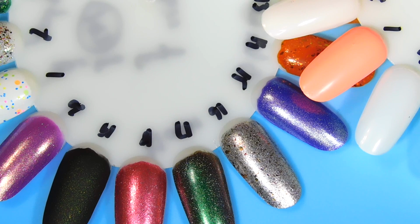My favorite is definitely You Are Like an Angel with No Wings. That's the purple with the gold like shimmer running through it. You know me, I love my purples, and this one is just up my alley. Absolutely great formula, and I love how it looks on the nails.